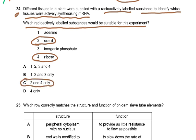Because we wanted to identify the RNAs, mRNA. RNA contains uracil and mRNA contains ribose. But you see, DNA contains adenine and also adenine is present in RNA. So the things which were only exclusive to RNA, we had to identify that.